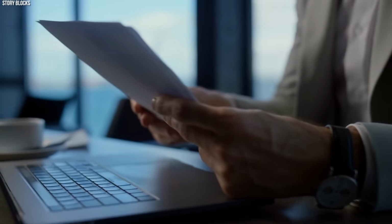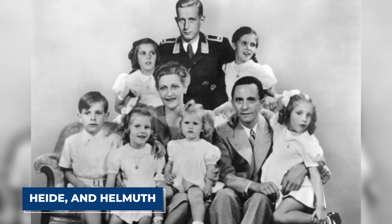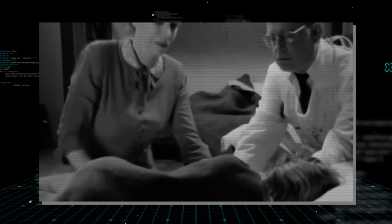Dental records later confirmed Soviet forensic reports that each child had been sedated with morphine before being given lethal doses of cyanide. The children, Helga, Holde, Hilde, Hedda, Heide, and Helmut, ranging in age from 12 to 4, had died in their sleep, arranged in their beds in night clothes.